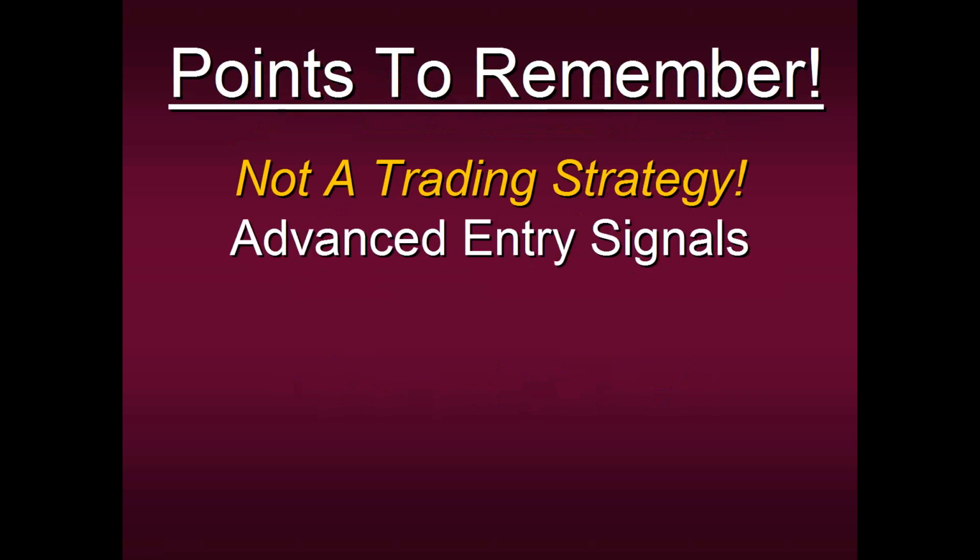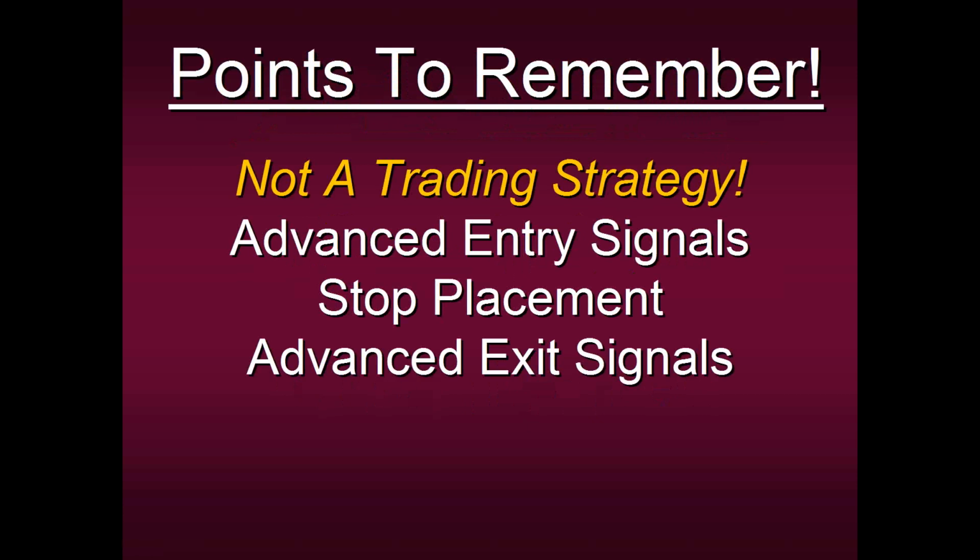So it's not a trading strategy because we didn't talk about where you'd enter. We didn't talk about advanced entry signals. We didn't talk about stop placement. It doesn't work 100% of the time. I'll be the first one to tell you that. Nothing works 100% of the time. So you need to know where to protect yourself. We didn't talk about that. We didn't talk about where to get out, all right?